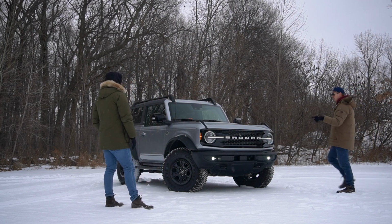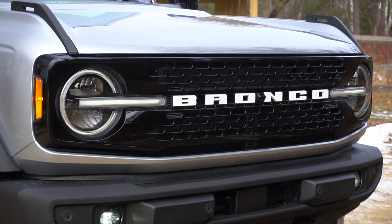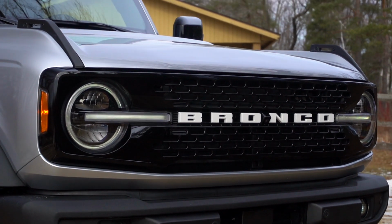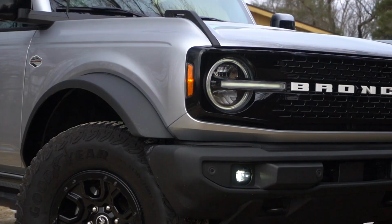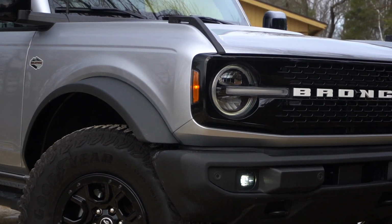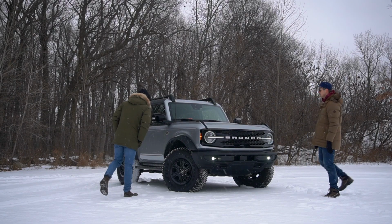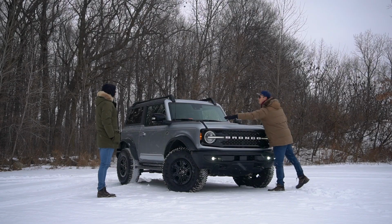Also, you can get two grill options. This is the acceptable one. This is the one: the black with the gloss and the white Bronco lettering and these LEDs. You can get different lower trim headlights, but this is the way to get it. If you want the true Bronco experience, you get the Sasquatch package, you get this grill, and you get the full LEDs. Fantastic.